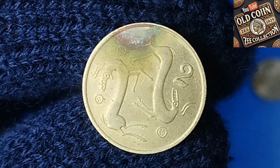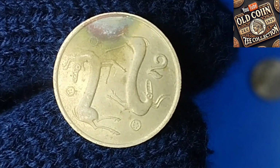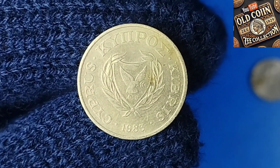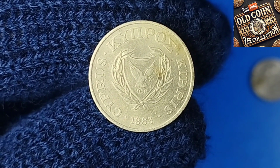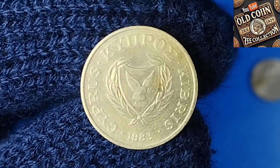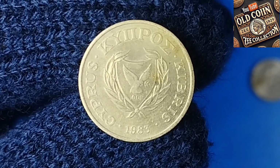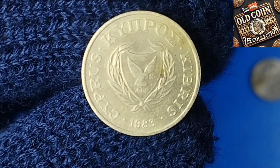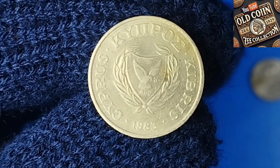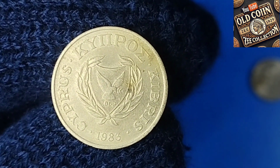The Brothers coin was minted in 1983 in the Republic of Cyprus, a small Mediterranean island nation with a rich cultural heritage. This coin belongs to a series of currency that reflects the country's history, identity, and struggles. Discuss the political and economic background of Cyprus in the 1980s. Mention why this coin became a standout piece among collectors.